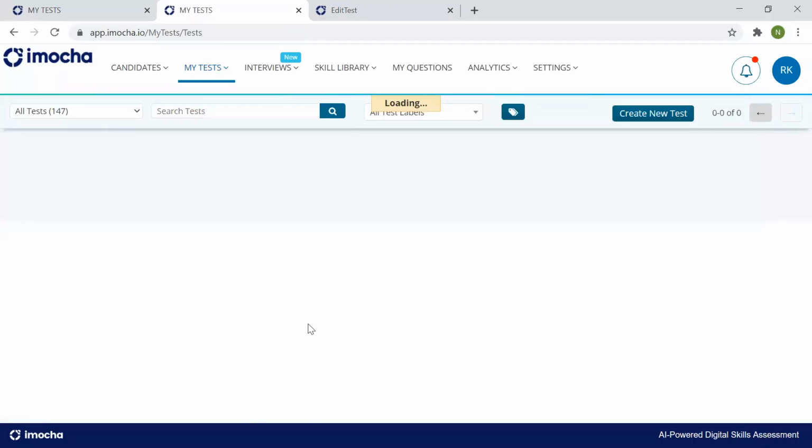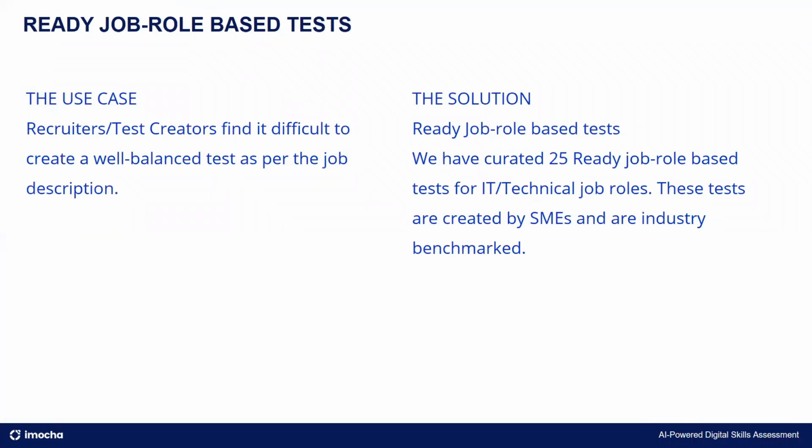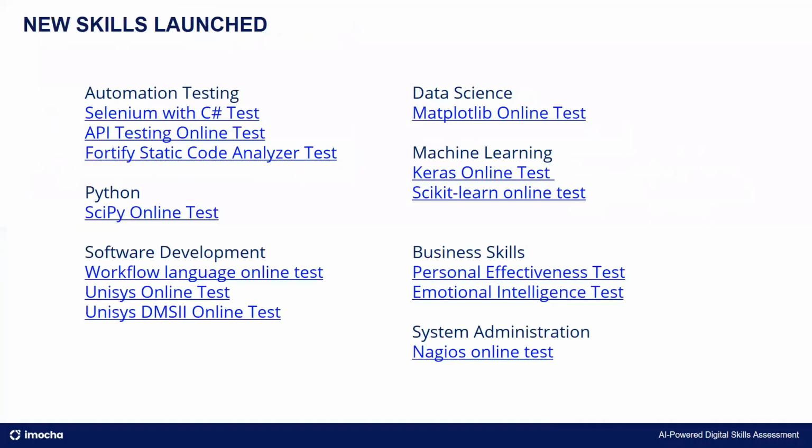All right, let's move to the last part. Yeah, so these are all the skills that we have launched in February. We have automation testing, so 3 new tests added in that. For Python, we have added 1 new test. Software development, we have added 3 new tests. Data science, 1 test. Machine learning, there are 2 tests. Business skills, 2 tests. And system administration, 1 test. So all these new skills you can search for in the skills library. Just enter the name and you'll get all the skills over there.